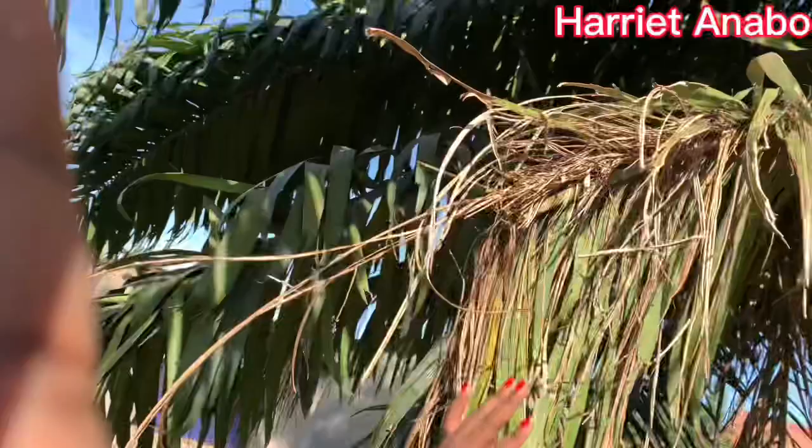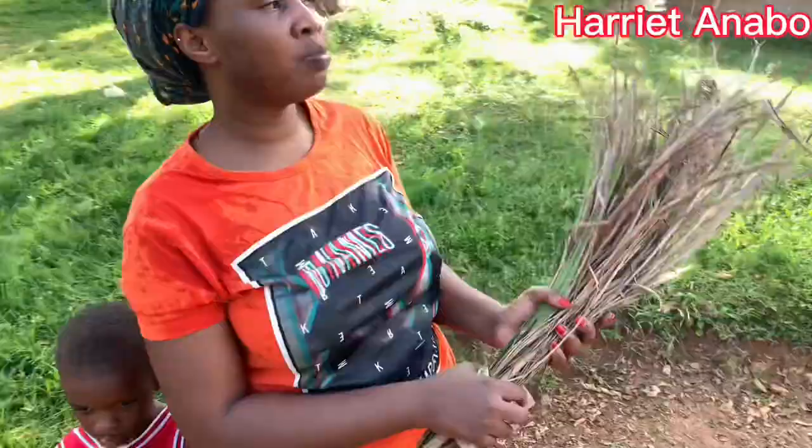I just got this from our pantry right here, and I'm going to use it as a broom to sweep the compound. We're using this African broom, but we got this African broom from the palm tree. And then I got the palm tree leaves. This is what I'm going to use. You make sure they are dry like this. This one helps you to clean your compound here in Africa.